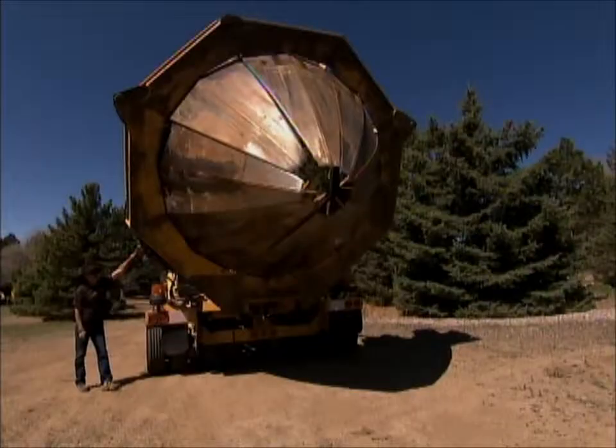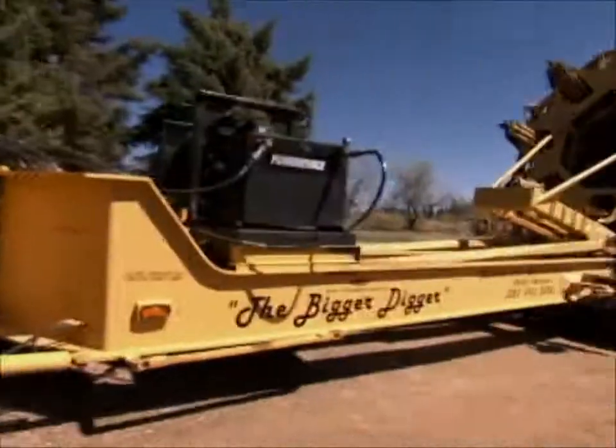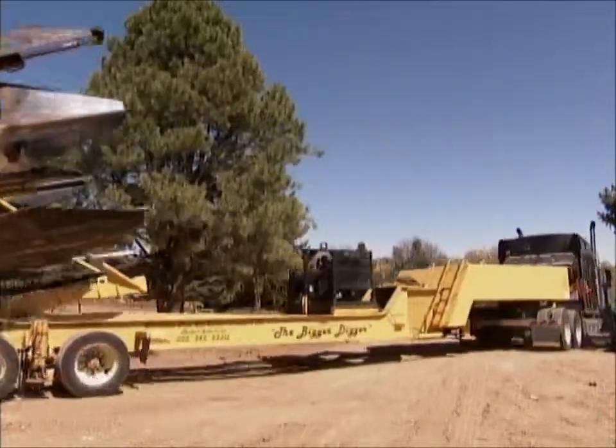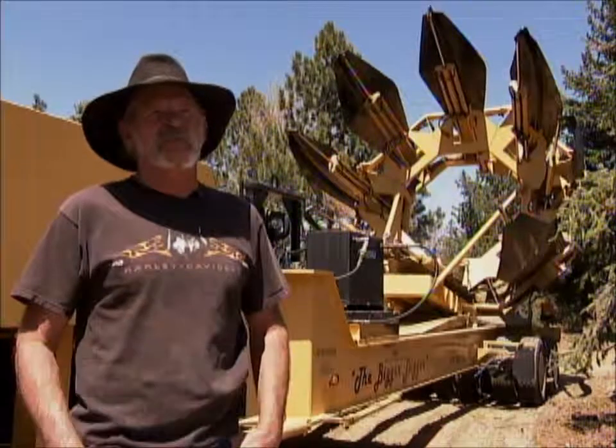Of course, to move a tree 40 or 50 feet tall, you need a mega machine. The Holt 124 Tree Spade is one massive mover, weighing in at over 100,000 pounds. Jeff Wolf is the guy at the controls. I just love big machines, and the bigger, the heavier, the longer, the better.